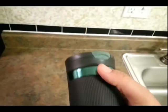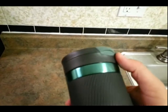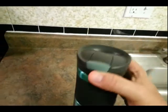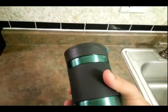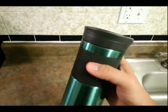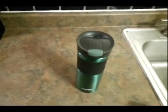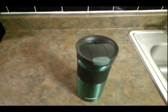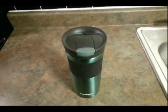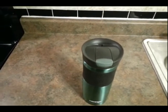I encountered a problem, which with this SnapSeal, I see it as a pro and con at the same time. The pros are, if you have a child and if you have a very hot drink, then this SnapSeal applies very well to what every bottle says: keep out of reach of children. Well, yeah, this will do it just right.